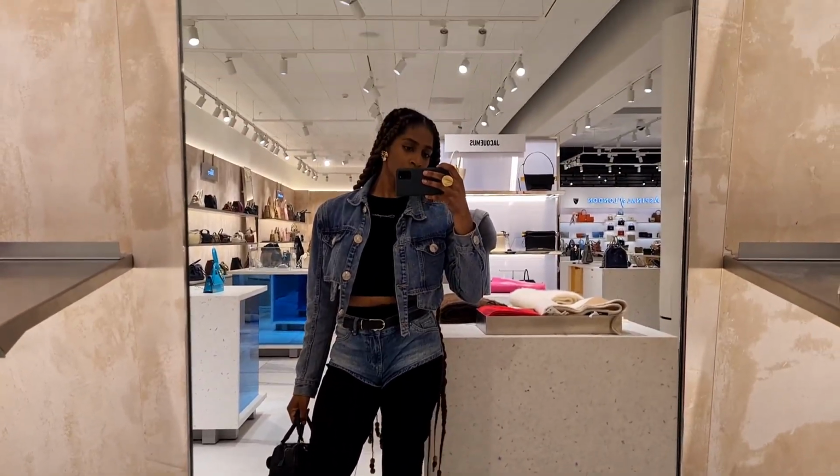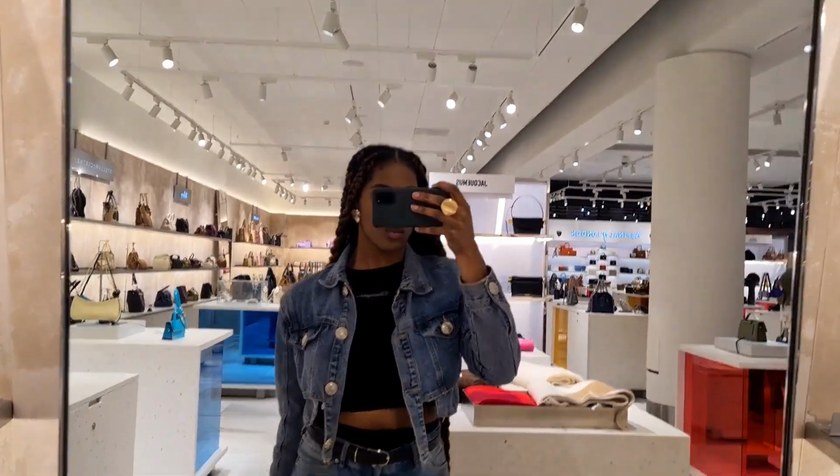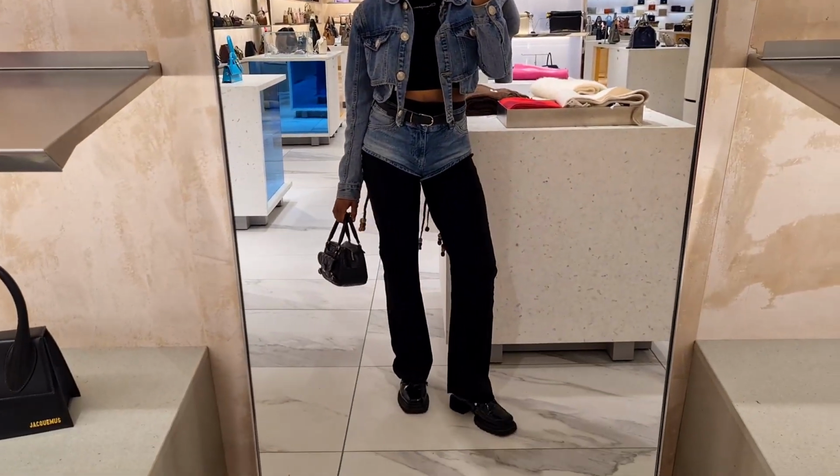A little OOTD for you. I am obsessed with these hot pants and pairing them with literally everything. So you're going to see them a lot more.